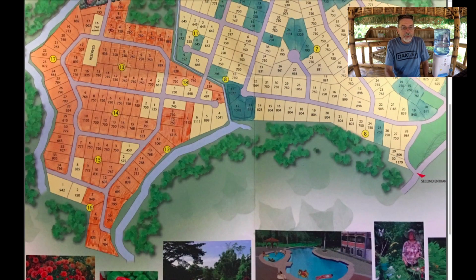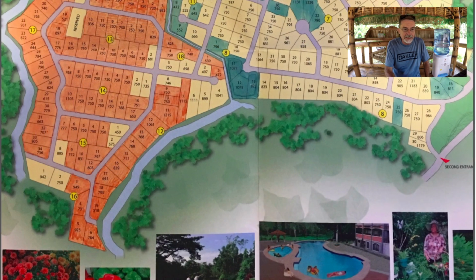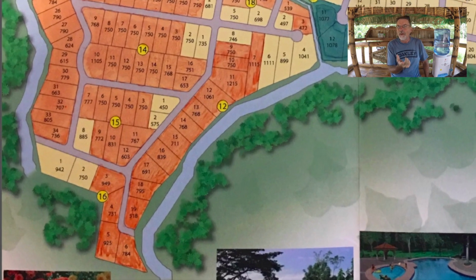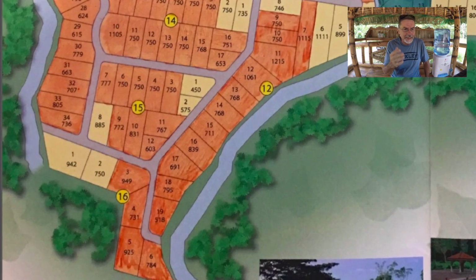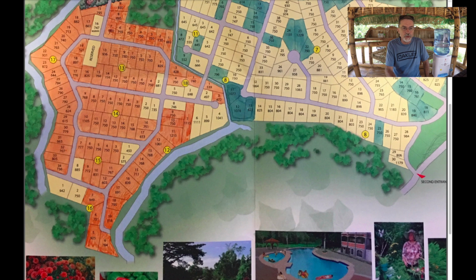So anyway, what Mr. Montanola advised his marketing team is to open up this block right here, block 12 and block 16 back over here. So I got to thinking, why would he only open up those 2? And I got to thinking, if I were a developer and I had to manage my budget, it makes sense, because he's going to have to maintain the streets and the utilities and everything like that.